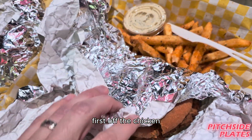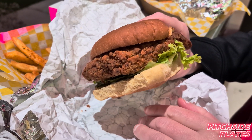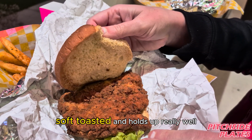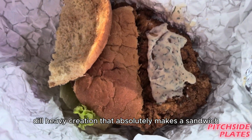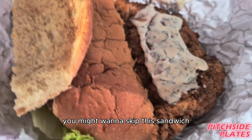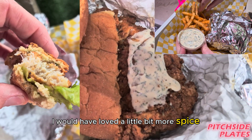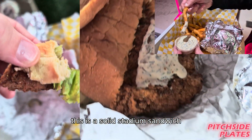First off, the chicken. Perfectly crispy, well seasoned, and still juicy inside. No sad dry chicken here. The bun? Soft, toasted, and holds up really well. And then there's the scratch sauce, a tangy, dill-heavy creation that absolutely makes this sandwich. If you're not a fan of dill or pickles, you might want to skip this sandwich. But for me, this sauce is a game changer. Personally, I would have loved a little bit more spice to kick it up a notch, but overall, this is a solid stadium sandwich.